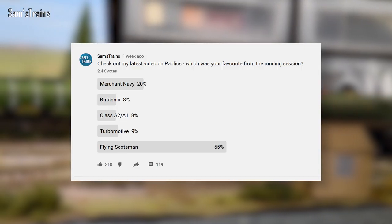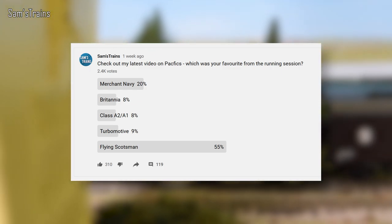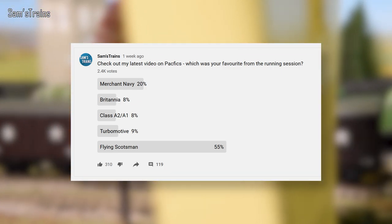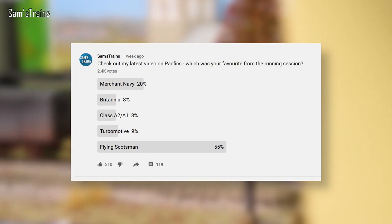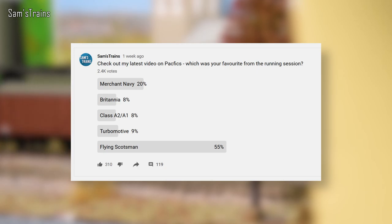So if there was any doubt whatsoever over the continuing popularity of the Flying Scotsman, hopefully this will put that to rest. And also, as you can see, the least popular, or joint least popular, I guess, was the Britannia and the A2/A1. So there we go. I guess now we know which Pacifics are most hated as well as most loved.